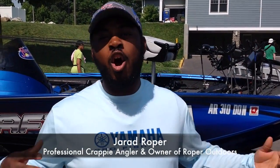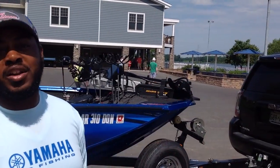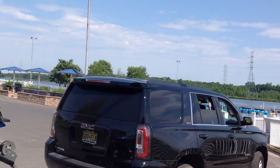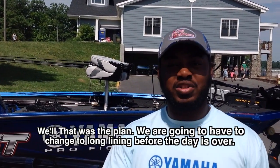We're going to be on a home lake that we grew up fishing called Lake Mercer here in New Jersey. As you can see, there are a bunch of people out here, so a lot of pressure today. I think they have a rowing competition out here, but it doesn't matter because we're still going to catch crappie. We're going to be spider rigging, power trolling. No live bait today, so stay tuned.